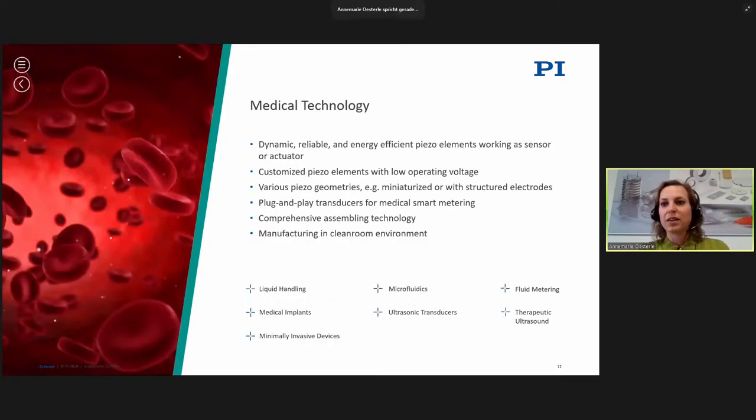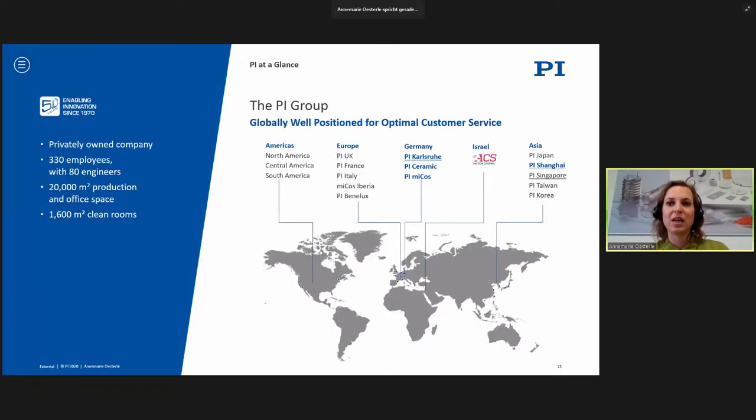Of course, PI is not only working in the field of microfluidics or supporting microfluidics and in vitro diagnostic devices. We also support technologies in the medical field like minimally invasive devices, medical implants, and of course, other emerging technologies like therapeutic ultrasound. So if you have any questions on this topic, of course, ask directly in the session or contact me via the matchmaking tool.